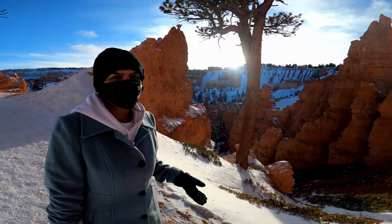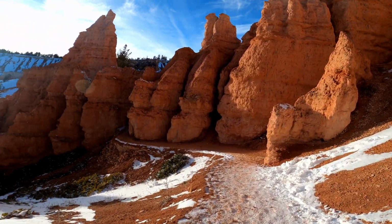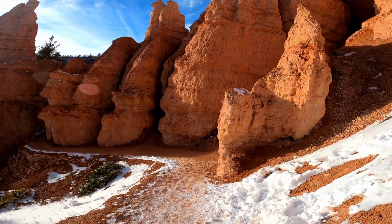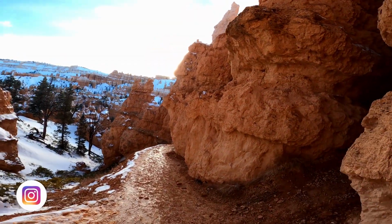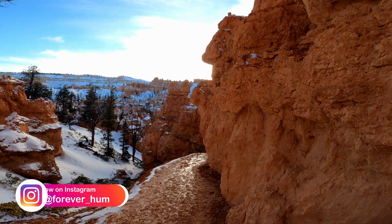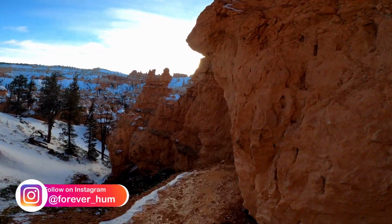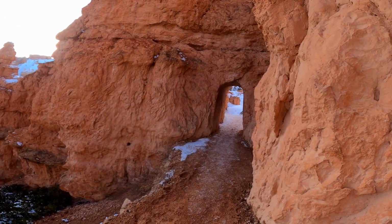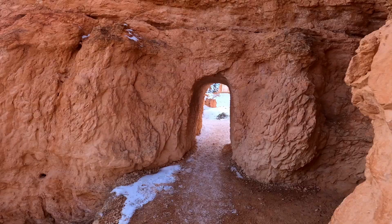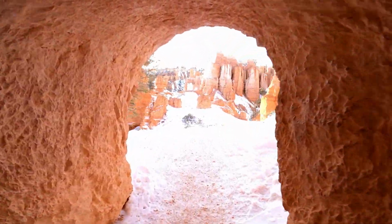Most of the park was closed. Right, but the most beautiful part is still open, which is where we are at. So we should be thankful about that, right? So if you do visit Bryce Canyon during winters, make sure that you try out one of these hikes which takes you down to the bottom of the hoodoo rocks. Just look at this gate. It's a grand entrance.